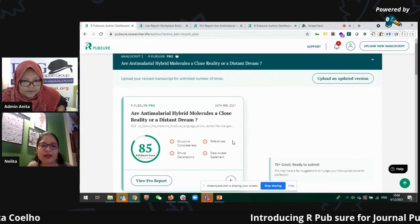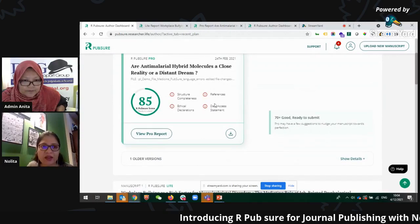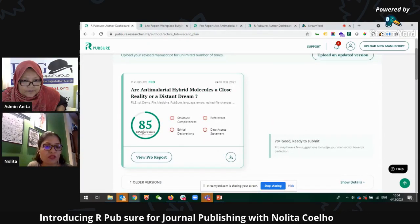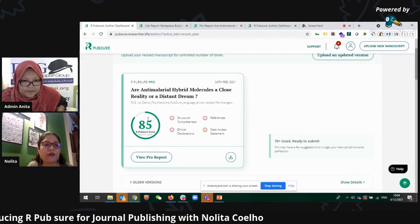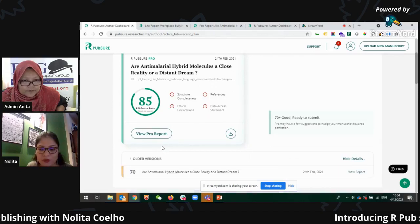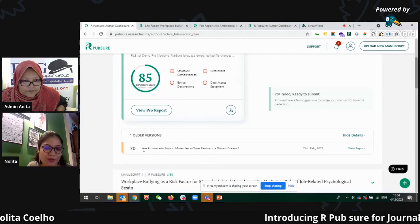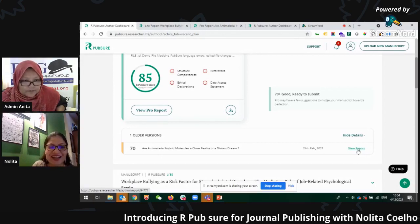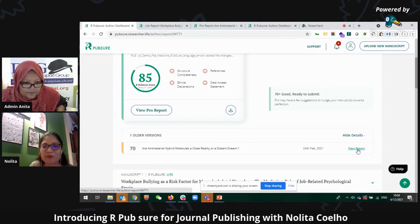Once the tool has evaluated the file, you'd see a card like this. The first thing is, of course, a score. It tells you how ready this paper is to submit. Now the first time I uploaded this paper, in fact, I had a much lower score. So we'll go into the older one to really understand what was wrong with the paper.